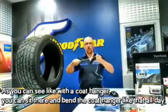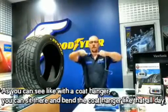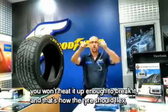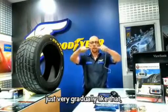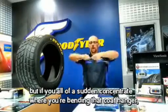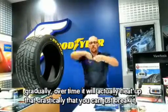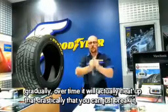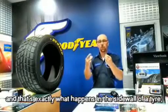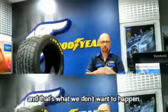As you can see, like with a coat hanger, you can sit there and bend a coat hanger like that all day. You won't heat it up enough to break it. And that's how a tyre should flex, just very gradually like that. But if you all of a sudden concentrate where you're bending that coat hanger, gradually, over time, it will actually heat up so drastically that you can just break it. And that's exactly what happens in the sidewall of a tyre. And that's what we don't want to happen.